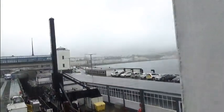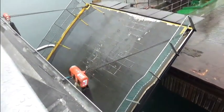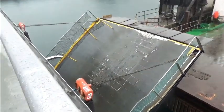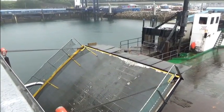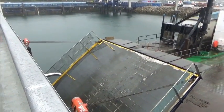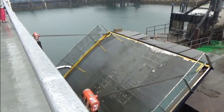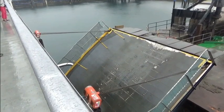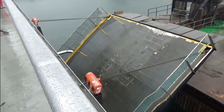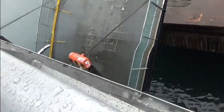Weather's not as good, of course, but then there's Douglas over there. Not stuck. Oh, that sounds bad.